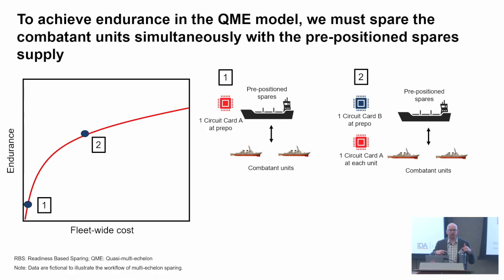However, as I get more money to spend and buy more stuff, I can then redistribute it from the forward position site to other hulls. Maybe I now have $40, so I can buy 2 circuit card A's, put one at each of my combatant units, and then I also now have money to spend on a more expensive circuit card B and put this at my pre-position site.